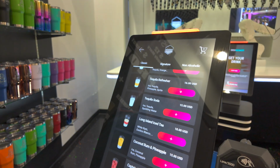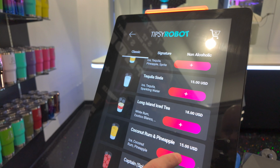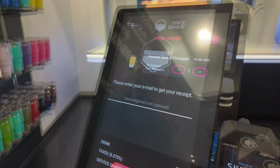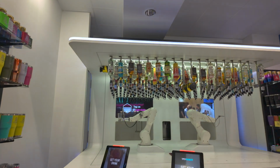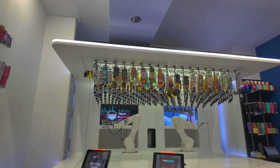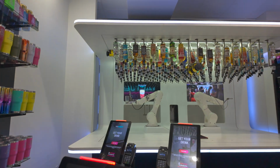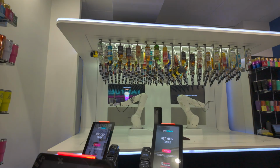What shall we go for? I'll let Kevin choose for me. So we have a coconut, rum and pineapple. And then in a moment, this robot over there is going to use some of those bottles of drink to make the drink. So that's going to be quite impressive watching. As I say, it's the first time we've used anything like this, so it'll be quite interesting watching it.